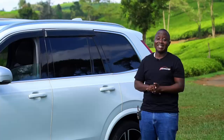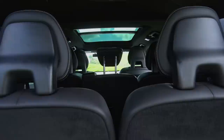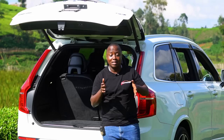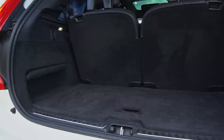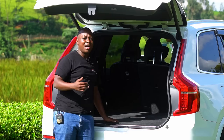The XC90 is quite a versatile vehicle because it can seat seven, and let's see how practical it is, because whenever we talk about SUVs that have a third row of seats, things do sometimes change. You get less luggage space, and also the third row of seats is not necessarily the most comfortable. However, on the XC90, with the third row of seats up, you do not have very good boot space, not much luggage space, but when you fold these seats, the XC90 becomes the huge practical SUV that we have always known.